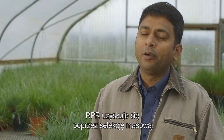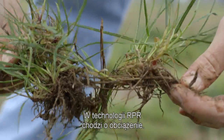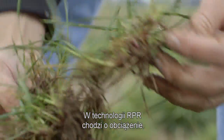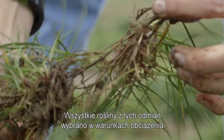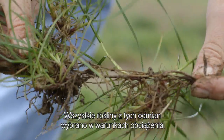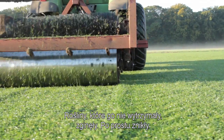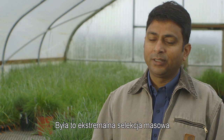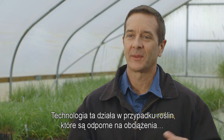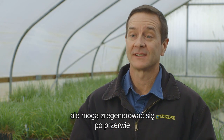The breeding of RPR is done by mass selection. The whole RPR technology is about traffic. All the plants that were selected that made the variety or varieties were selected under traffic. If the plant did not survive the traffic, it died. It just disappeared. It was extreme mass selection. The technology works, but the plants are traffic tolerant and yet can recover from that traffic once they get a break.